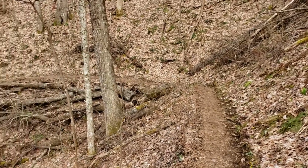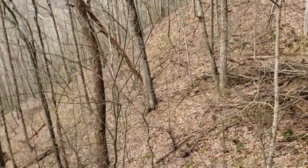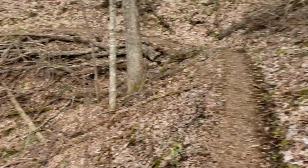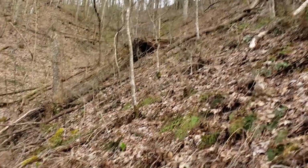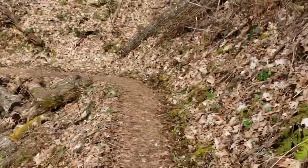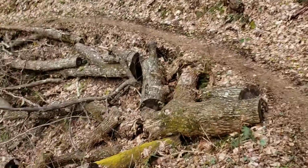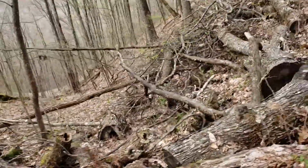Well, there goes the trail. Way down there. Somehow the video doesn't show it as quite being up there, but you can see how steep that is. Whoever made these trails, it must have been some real hard work. That's all I got to say. Those logs all ready to fall down, down to the valley.